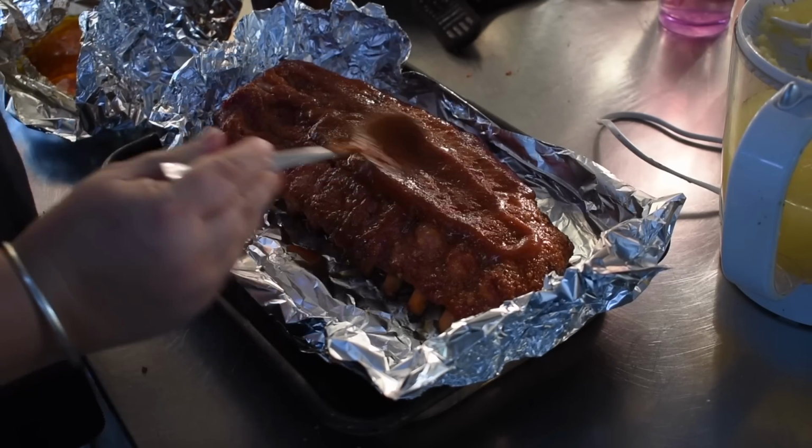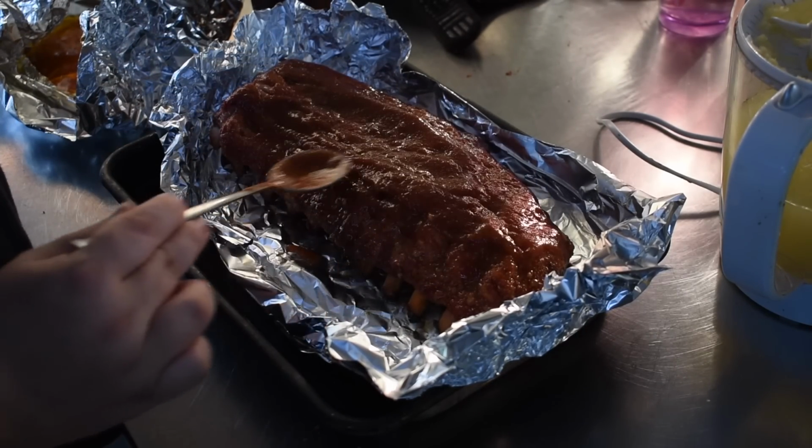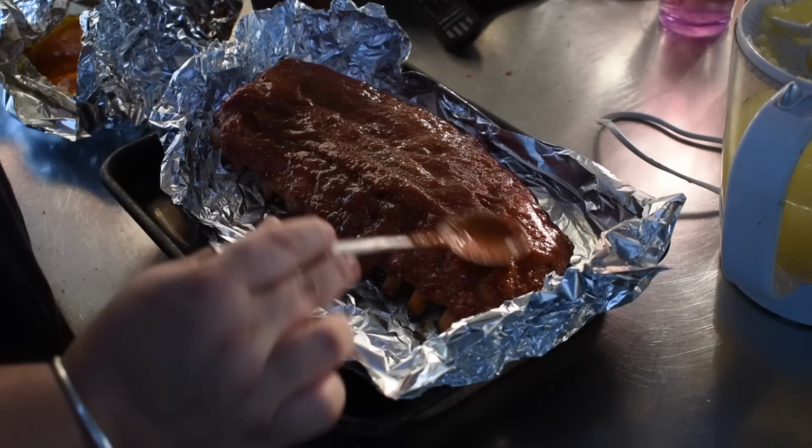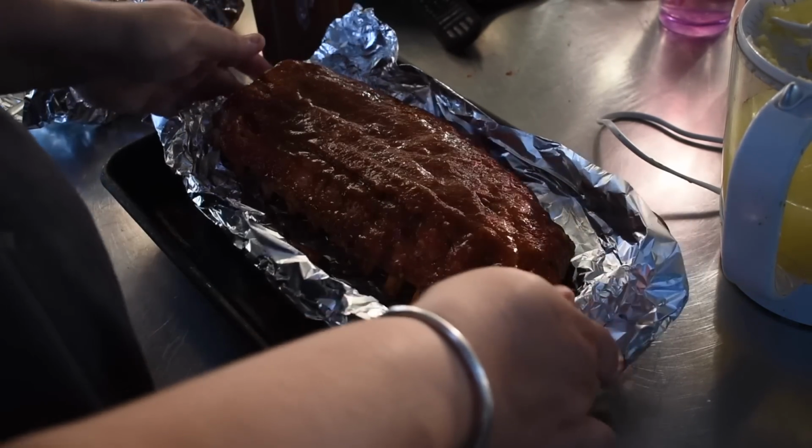So that's the whole process. This is a 3-2-1. 3 hours in the smoker as is, 2 hours in the braising liquid, and then an hour with the barbecue sauce to finish it off. So once it got to the right internal temperature, that's when we pulled it out again.